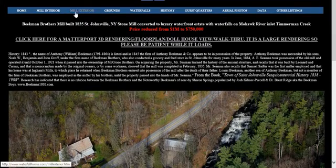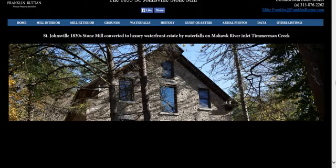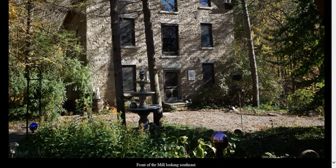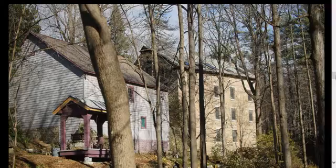If we go to the top of this website and click on Mill Interior, it will bring you up to the exterior of the place, and you will see a close-up of the mill itself, with the front door right there in the center, and in behind this would be the stream and the waterfalls that are quite loud most of the time. It's a very soothing sound. Okay, let's take a peek inside the place.